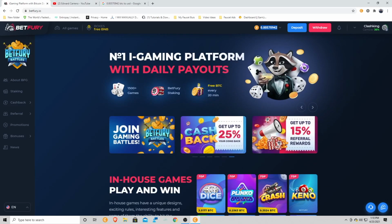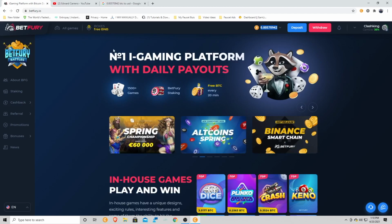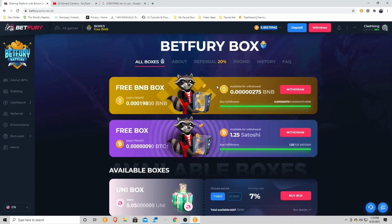But for those of you guys who want to get started for free to grow your account slowly but surely, this is an amazing platform that you can use to make passive income with cryptocurrency. Now you can go over here to the boxes, free BNB, and you can start to accumulate some free BNB. This is going to work for any currency on this platform, guys. So let's go ahead and withdraw this really quick.